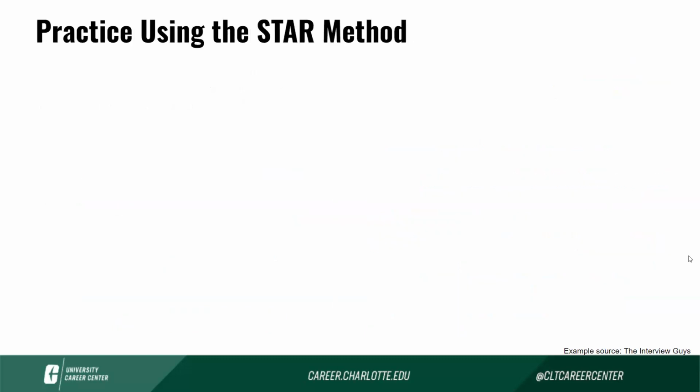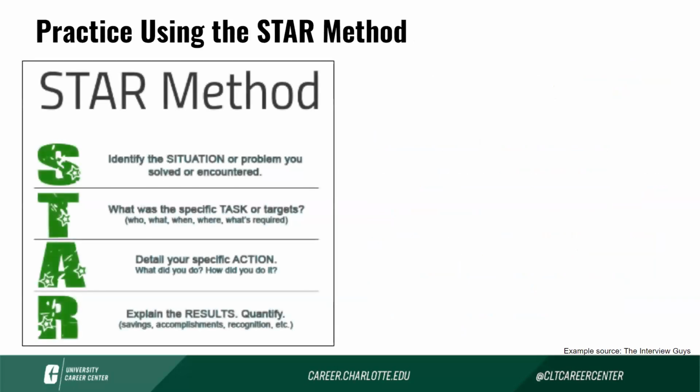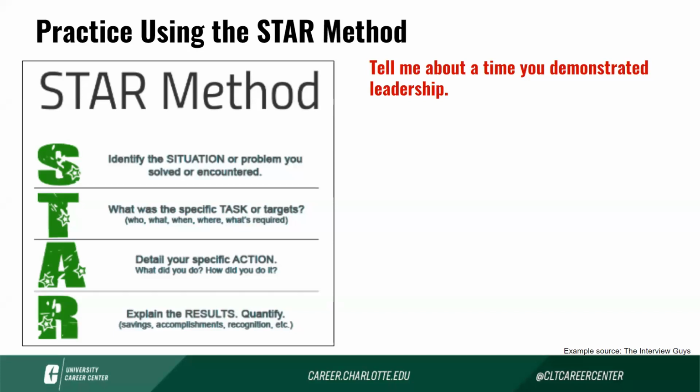So now I'm going to give you about 5 minutes to practice using the STAR method, now that you are able to learn a little bit more about that. So again, you want to make sure we identify the situation or problem that you solved or encountered. What was a specific task or target? Detail your specific action and explain the results, trying to quantify them. So first, tell me about a time you demonstrated leadership. I'll give you a couple minutes to think about this and to come up with an example.